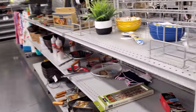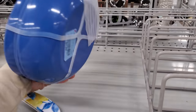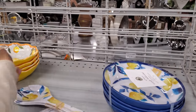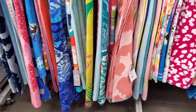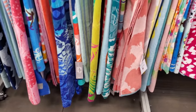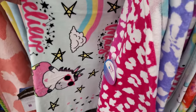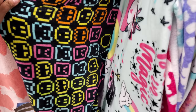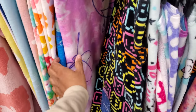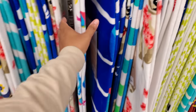Okay, let's walk over here real quick. The lemon bowls are $8. This one also comes in a set. Summertime bath towels. It looks like the starting point is $5.99. Look at the unicorn one. You need something for swimming class. This one's actually kind of cute. It's like little faces on it. You have a butterfly print, a mermaid, even a cat one.